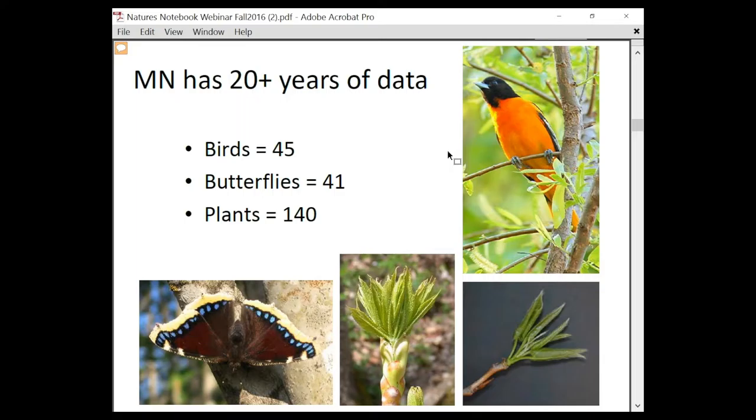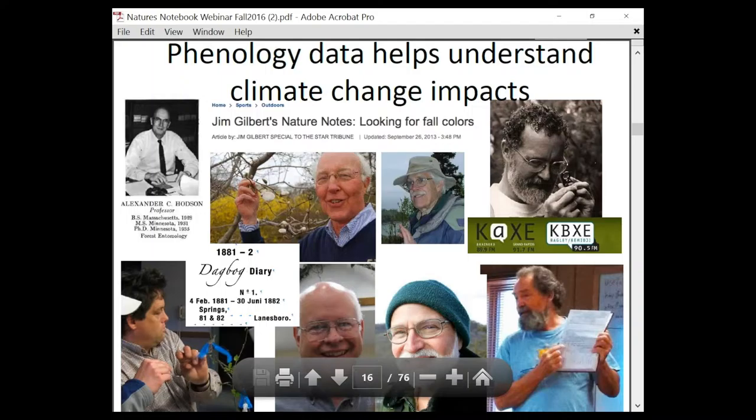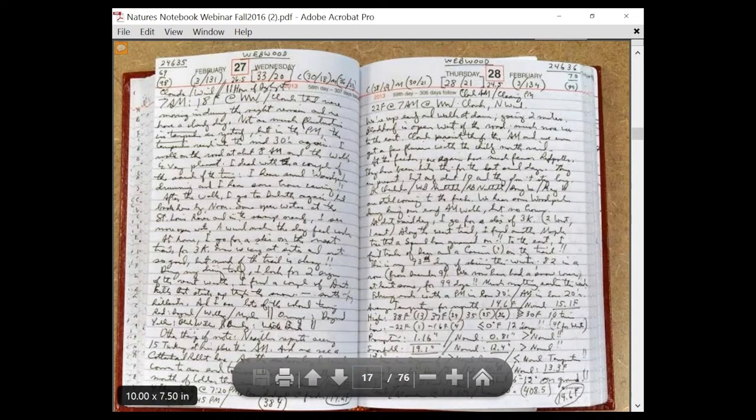We're in the process of digitizing this data, and I'll share some of the things we've learned from it. Some of it is basically on the back of an envelope, or in a calendar or whatever, but we've been able to collect some of this data and digitize it. This is a picture of some of these phenologists who have recorded data in the last 20 plus years, and now we're trying to digitize this so it's available to the public. Some of this data looks like this, and so we're having to convert it into digitized data so that we can use it.